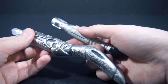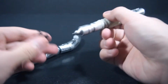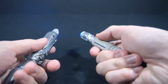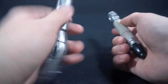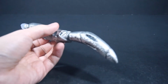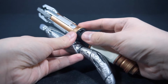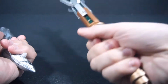Again, we don't have an actual one. This is just my brother's pen one that he got. But yeah, it reminds me a lot of this. I feel like the size of this is essentially this extended. And here's my 12th Doctor one. As you can see, the sheer size differences in bulk. This one's really bulky and obviously extends and such.